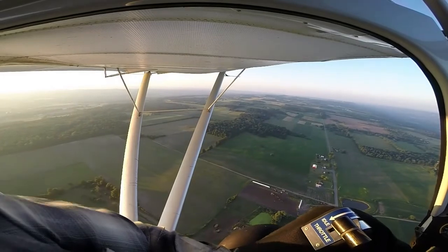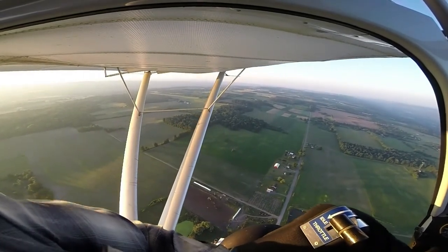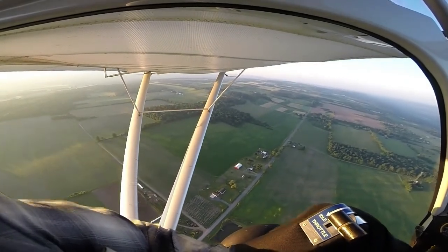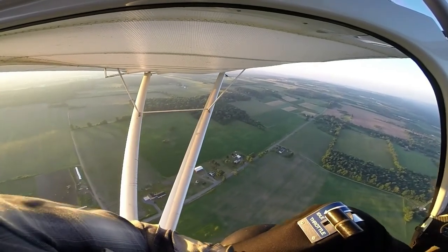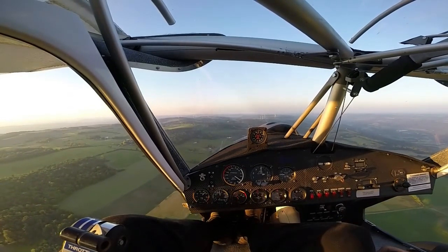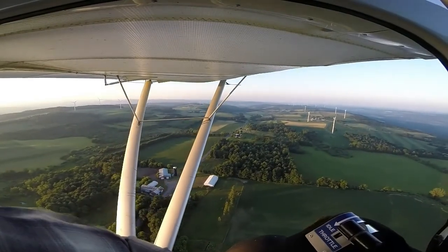Taylorcraft, the first airplane I ever owned. That little pond right there under the wing, and that's Eaton Road, and the Wilson farm under the wing. And then as you look down the road a little farther, white barn, red barn with a white roof, and that's the Marches. And I kept my first airplane there in that field many years ago.